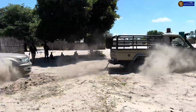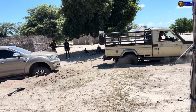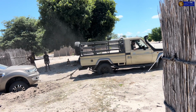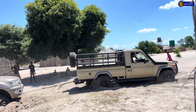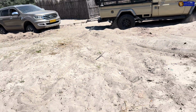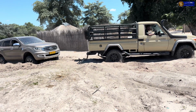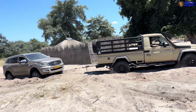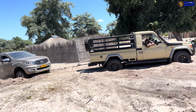We kept trying, the chain kept snapping. And we kept trying again and again. The situation was bad. We kept trying. The sand was becoming softer and softer, making it very difficult for the Land Cruiser to get some grip. The Land Cruiser was not stuck at all. Just getting grip was tough for it. The 2-liter Ford Everest was helpless at the moment.